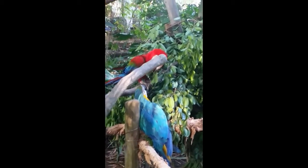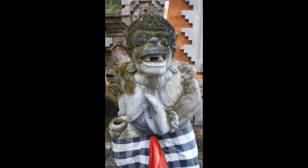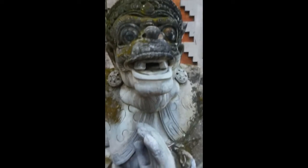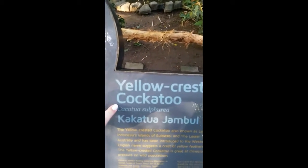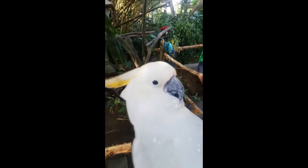What's his problem? This is one big rhino. Soft. Nice to meet you. It says that the yellow-crested cockatoos are critically endangered. Have you not been to Australia before?